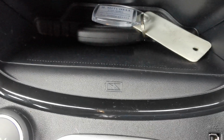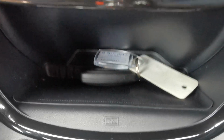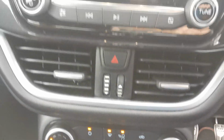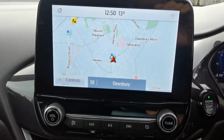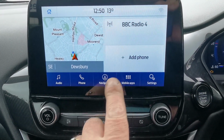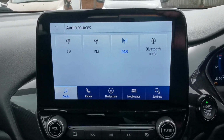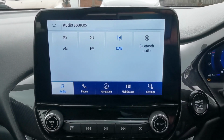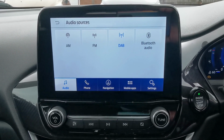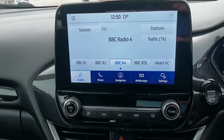You've got wireless connection for the charging, climate control. Then you've got the 8-inch touchscreen media system, so you've got full screen navigation. On the audio side you've got the AM, FM and DAB radio stations. You've got Bluetooth connectivity, so you can play music from an external device, and that connects your hands-free phone operation.